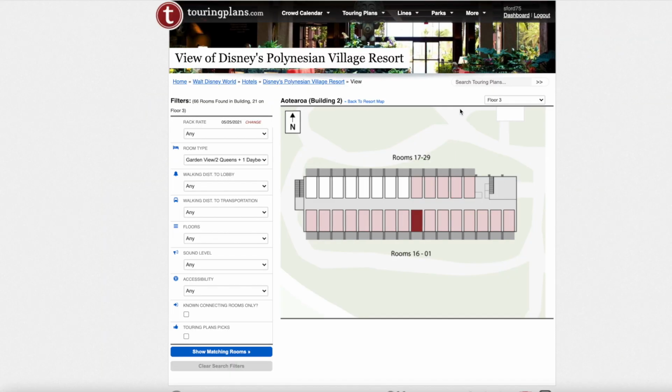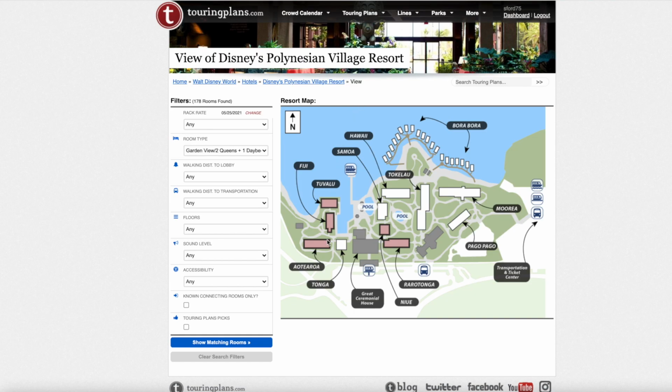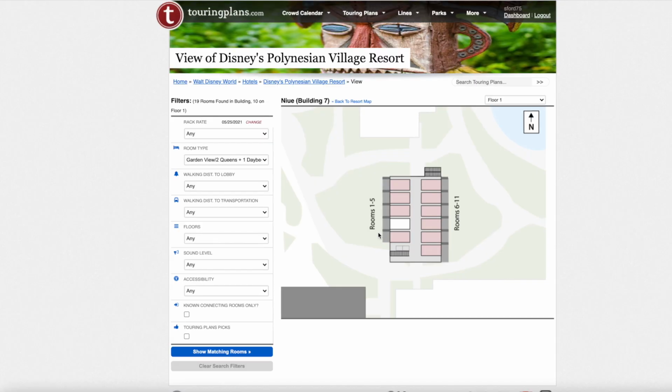I mean, some people really love watching the monorail go by. I know my son always loves it. So that's not a bad view. It's not a bad view again, but still not where I would prefer being. The two buildings that I would recommend in this category are going to be Niu and Rarotonga, and I totally know I butchered those names. The building that I would probably pick is Niu, this one right here, the small one.